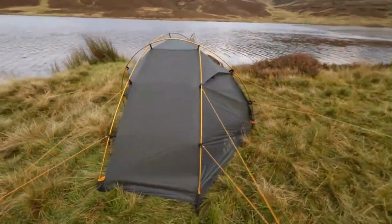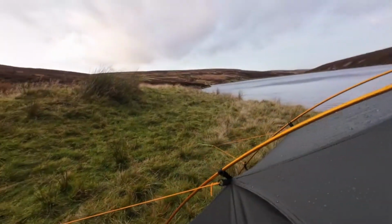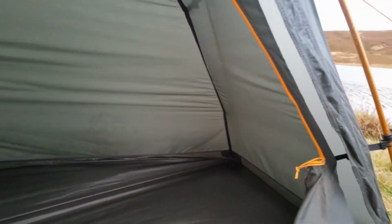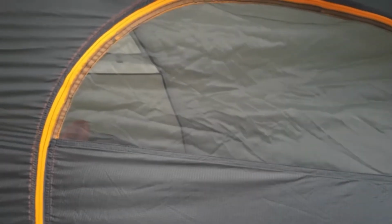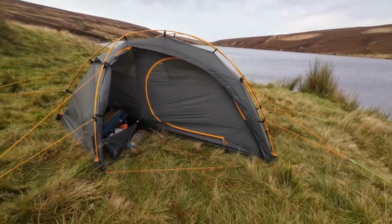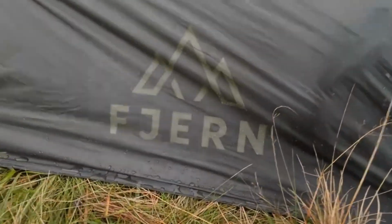And then internally, there's mesh vent there, mesh vent there on the corresponding side, and there is a mesh vent in the top of the O-shaped door. Again, lovely O-shaped door, easy to handle with one hand, and then a mesh section on the top there. So that, my friends, is the Fjern Stormgrotta. Right, I think I'll go through the stats and things.